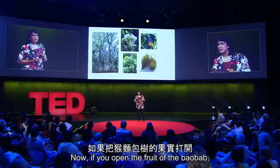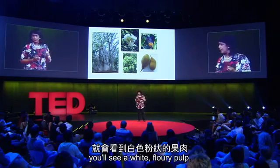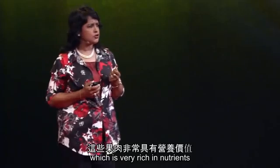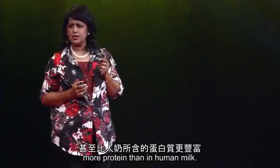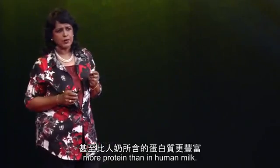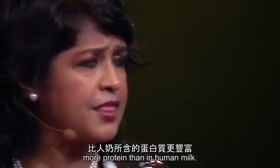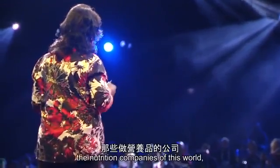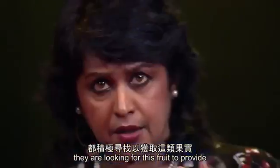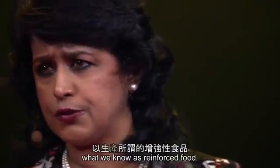Now, if you open the fruit of the baobab, you'll see a white floury pulp, which is very rich in nutrients and has got proteins, more protein than that in human milk. Yes, you heard right. More protein than in human milk. And this is one of the reasons why the nutrition companies of this world are looking for this fruit to provide what we know as reinforced food.